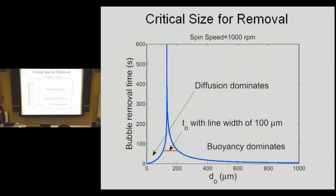Another way to look at it is this way. So now let's talk about time. Here are a set of bubbles of different initial diameters, and here is the time required to remove them. And what you see over here is that for the large bubbles, buoyancy dominates.